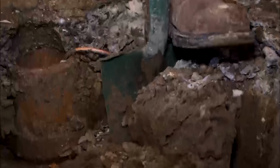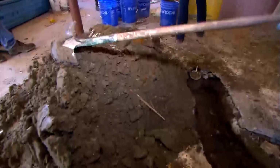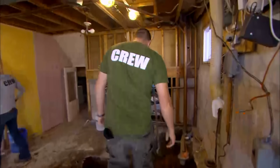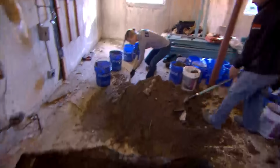Now that all the heavy lifting is done outside, it allows me to actually start working on the basement. Now, Martin has found a lot of problems with the plumbing. We've already dug it up for him, so now he can actually start the work on the plumbing. Mr. Martin, so what are we looking at here, man? Well, we're looking at a mess. I'd say. That shower was never vented.